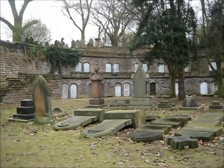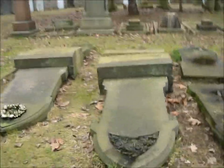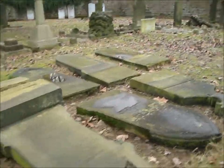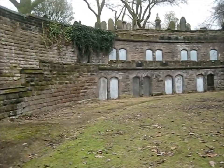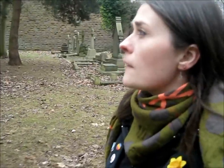Really reminds me of the large open area in the Nottingham Rock Cemetery, actually. As I was walking up here, there were plaques on the ground saying that there are tunnels beneath your feet. So, thinking it's the same kind of deal.